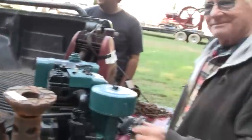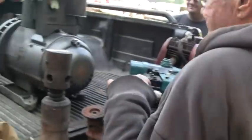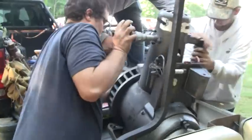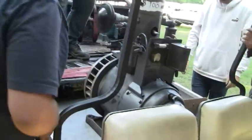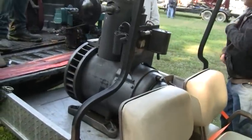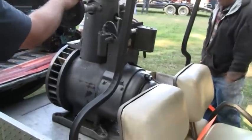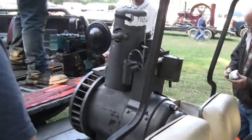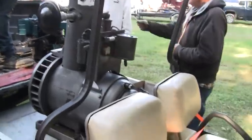Go for it, man. Go for it, buddy. That way I don't have to do it at home. Yeah. There you go. Our buddy Bill bought it. Well, you're only going over the next row. There you go. All kinds of deals.